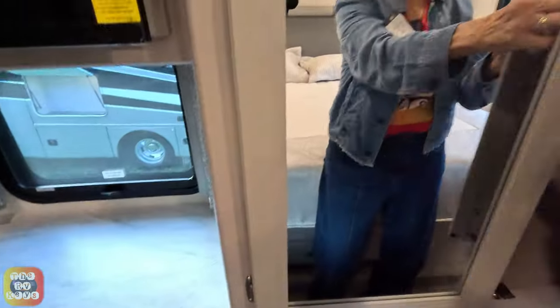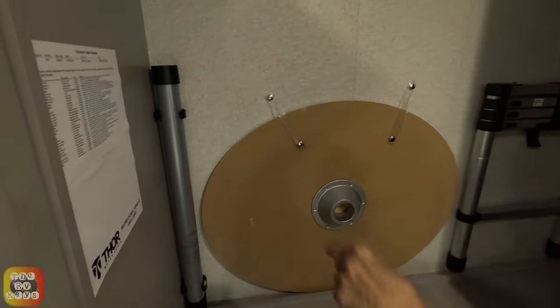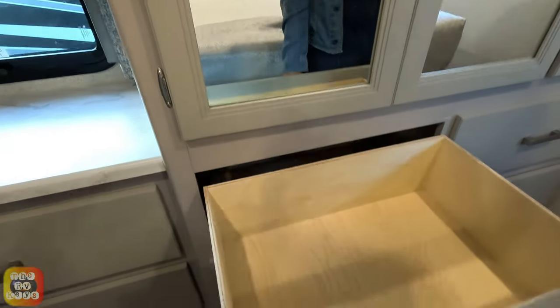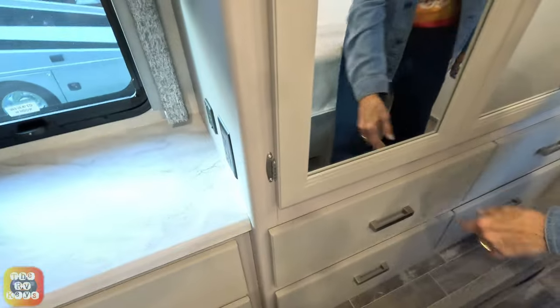Okay. Over here, we have three doors, one big closet, and there's your table for up front and also your bunk bed ladder. And this is the other door, basically, where you see the bunk bed. There are four identical drawers. I'm just going to open one so you get an idea for the size. Okay. Well, that's about it.